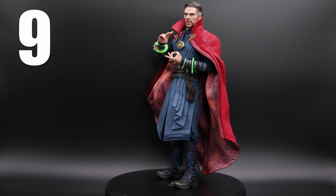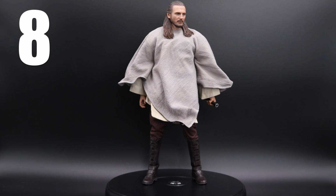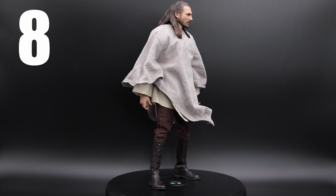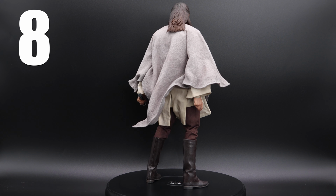Now for the next one, I'm going to show you the one and only, actually a brand new figure, Qui-Gon, making it number 8. And I got this figure a few days ago from my friend Dave at SG Pro Toys, and I have to tell you, I am very happy with this purchase.